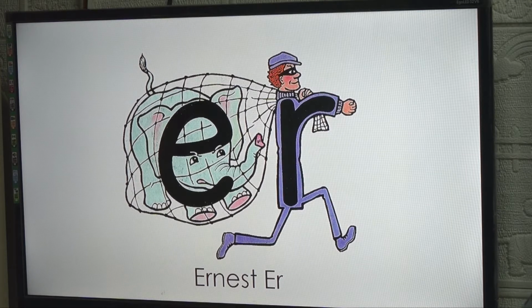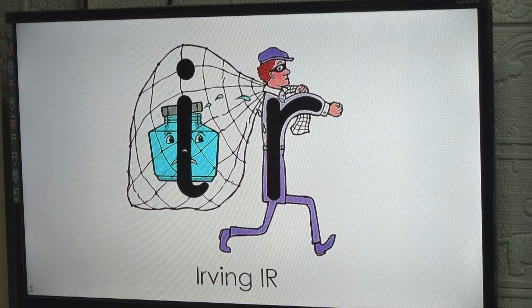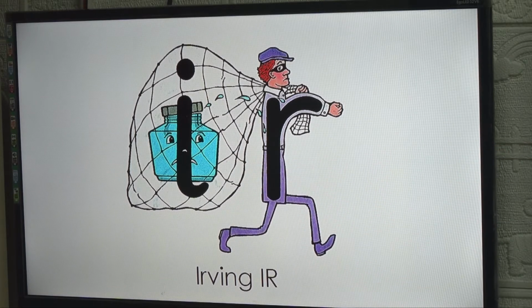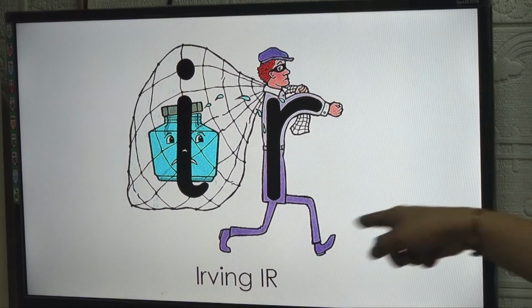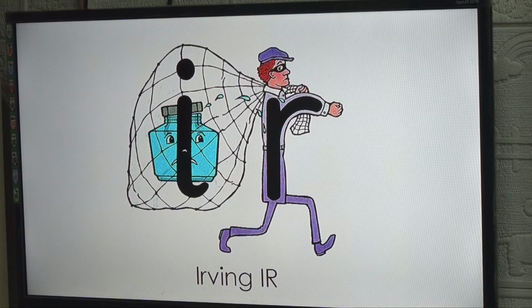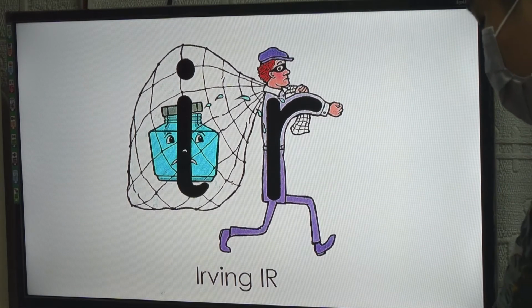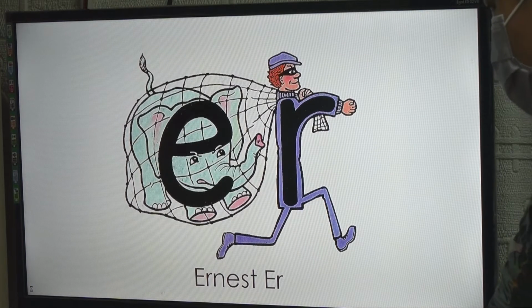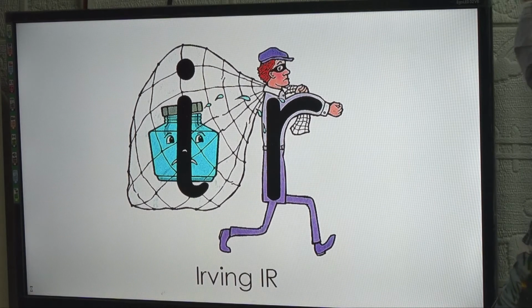Remember, Ernest has some brothers, right? Some brothers. And this is his brother Irving and he steals a lot of ink, okay? Because he needs ink to write down stories. So, what do you think Irving says, right? Also Irving says it. So, Ernest let's go back. Ernest says it and Irving also says it.